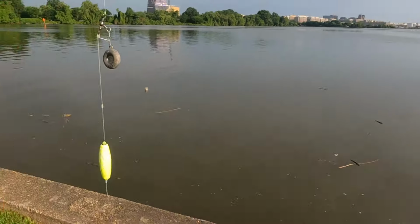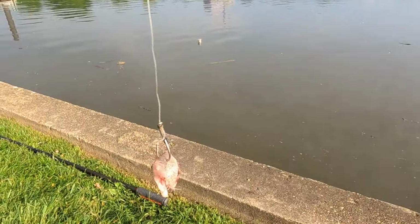We're gonna be throwing out some cut up white perch that I caught yesterday, and we have my pack bait right there. So we got pack bait and cut bait, looking for some carp and catfish. Y'all sit back, relax, and enjoy. Let's go catch some fish.